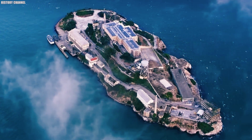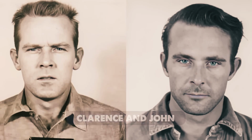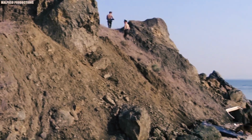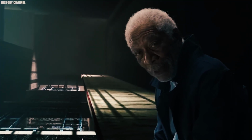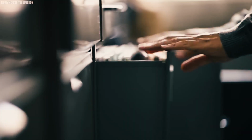But one case still haunts the island. Frank Morris and the Anglin brothers, Clarence and John, vanished in 1962. No bodies were found, no proof of death, and no clear explanation of how they slipped through the tight security. This escape didn't just spark questions, it opened a floodgate of theories. The FBI concludes that these three men have drowned. Others are quick to say, maybe something else happened.